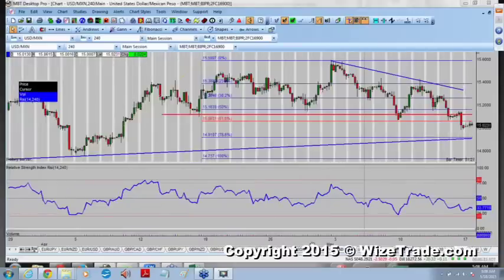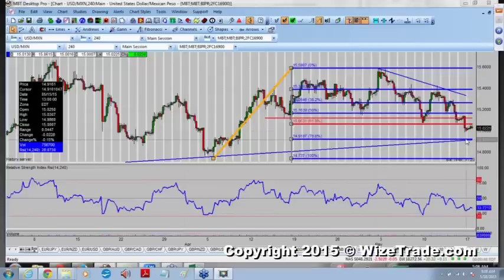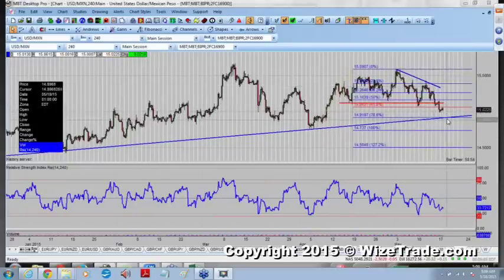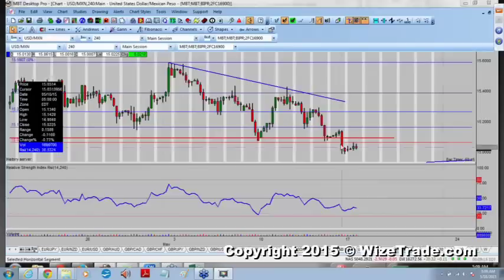So here's your 4-hour chart. We broke through the 618. 786 comes in around 1490. That's probably going to be pretty decent support on the way back down. It's also trend line support right through here. So for those of you that can trade the peso, that 1490 area is going to be some good support to play off of, in my opinion. Resistance is going to be through here. You can see, actually, it's pretty key. 1510.